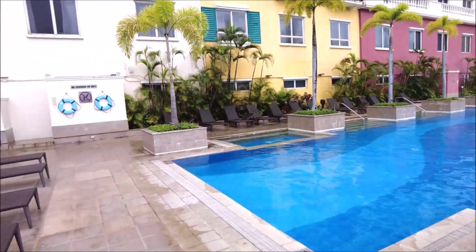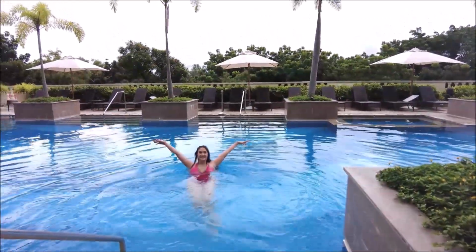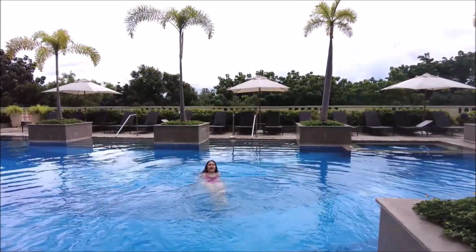One of the great things about Marriott Hotel Manila is the Quan Spa. They have a steam sauna, wet and dry sauna, a gym, and also a jacuzzi.